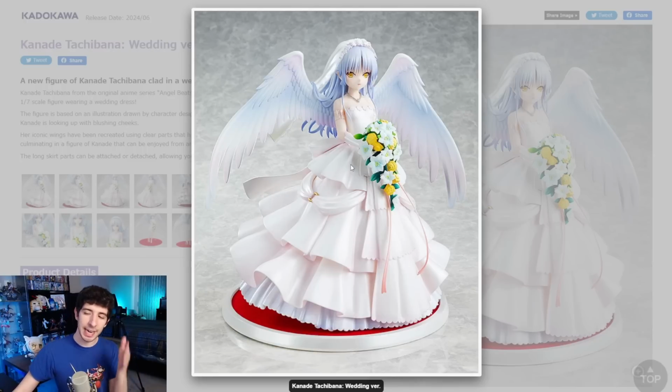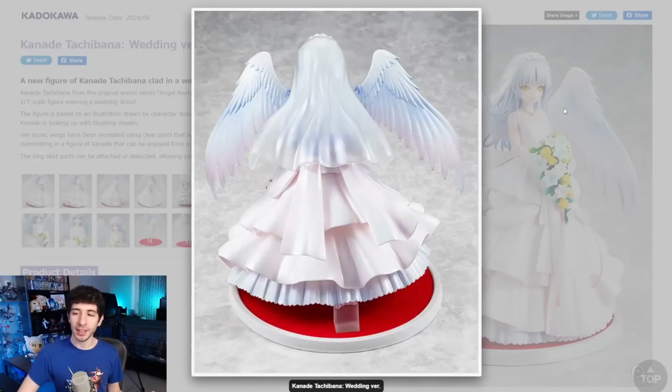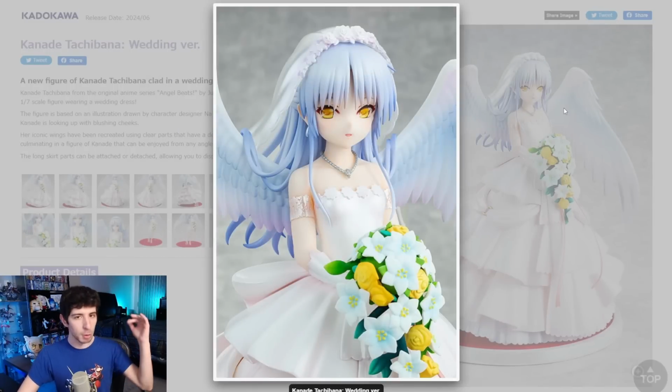And the dress is nice, but I can't tell for sure if it's pearlescent paint or if it's just glossy. But it's a nice one, right? It's pleasant, it's cute, she's got the bouquet, that looks nicely sculpted. I like the base just being like red carpet. I just think it really pops considering how most of the figure is light in its color palette.